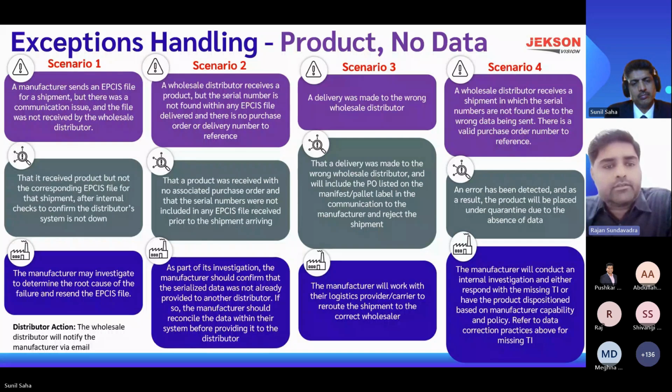And as a part of corrective action, the manufacturer would confirm that the data shared with the partner has the precise transaction attached to it, to commit back at the next stage.